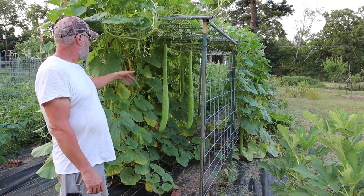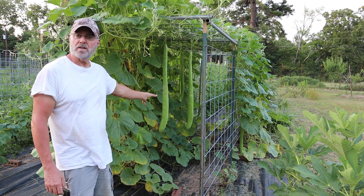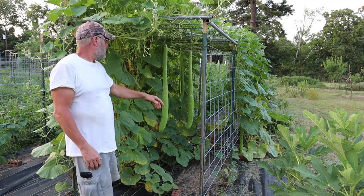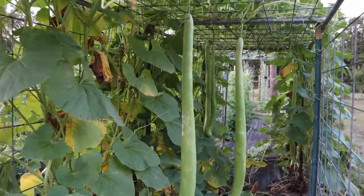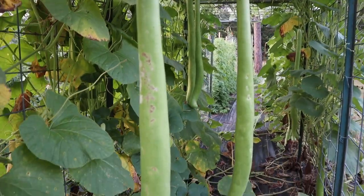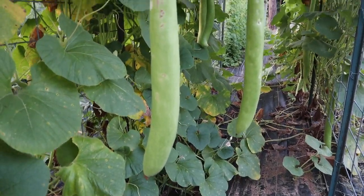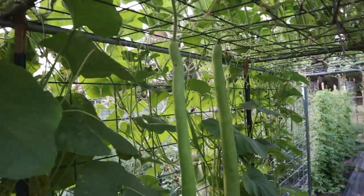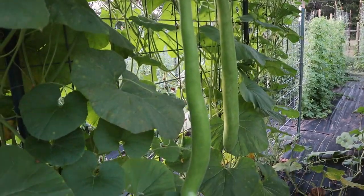All right, guys, these are my cucuzzas. These are Sicilian gourds or squash. They're really a gourd. These are my super longs. Typically, they come a little shorter than this and even a little fatter. But these, I've had them as long as 57 inches at one point, and they were still edible at 54 inches.